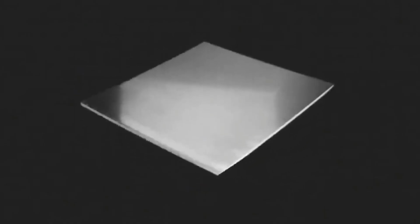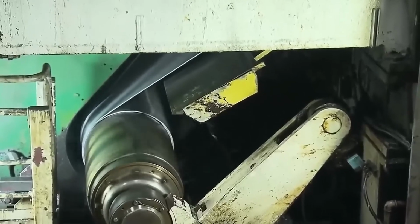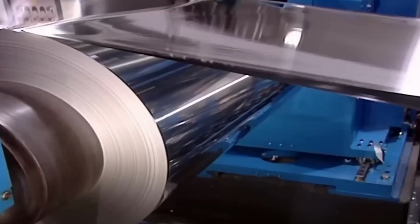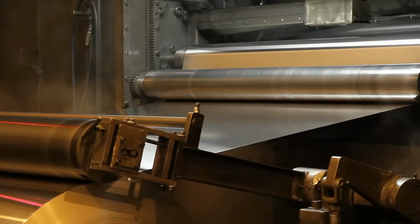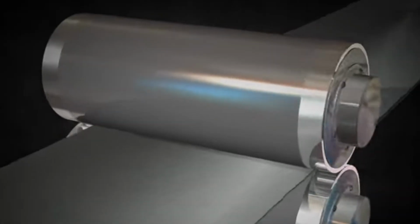This sheet, thin enough to be handled precisely, is directed to the coiler, where it is rolled up on itself before being transported to the cold mill. This is where its thickness will be reduced even further. During this cold rolling process, the layers of aluminum come into contact with rollers of different textures, creating different finishes on each face of the foil.